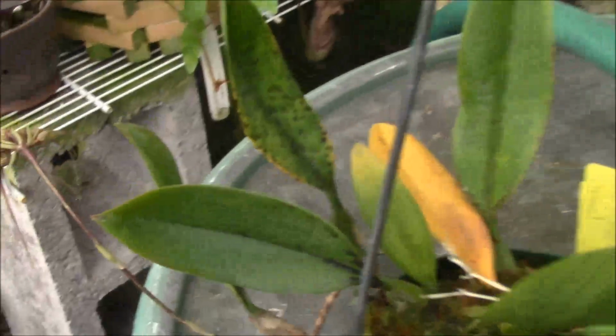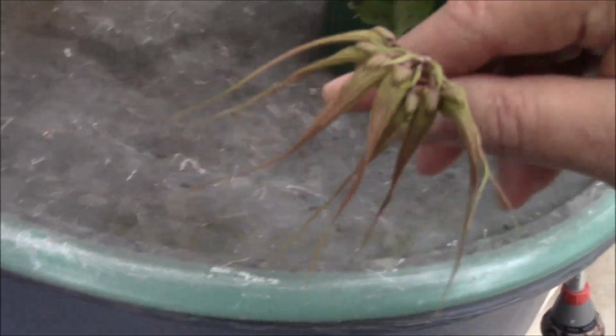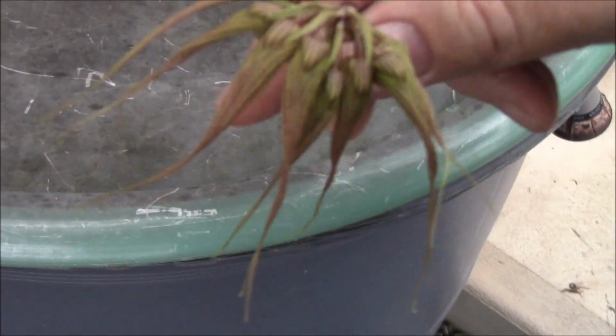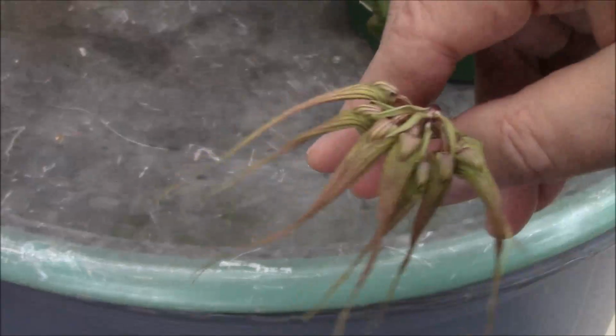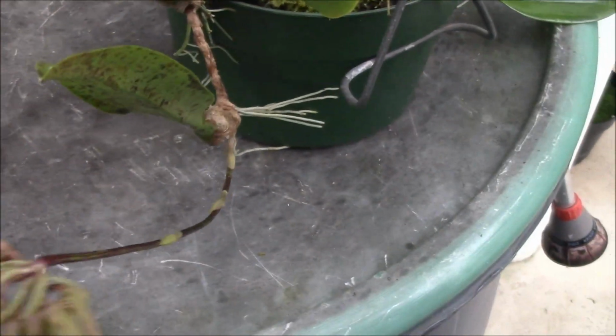The one over here, I believe. If I can find it. There we are. They just come out like that. 1, 2, 3, 4, 5, 6. Yep, 8 flowers. Really, really nice.